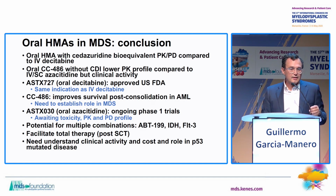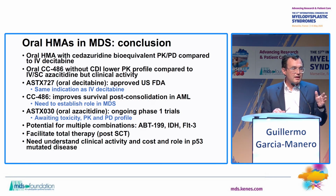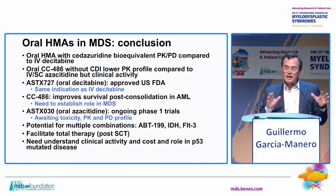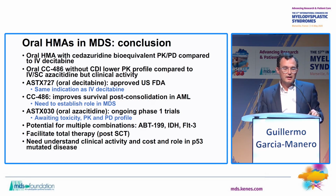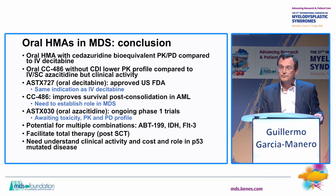So in summary, these drugs have different PK/PD profile depending on their context, depending on whether they are combined with a cytidine deaminase inhibitor or not. Then CC-486 has a lower exposure, but you give it for more days, so maybe that will equilibrate that issue. I already talked about the indication for 727, 486, 030, the excitement about these combinations that are quite advanced. I think we're going to see very clearly how we give these drugs before transplant and then after transplant. And I think this issue of the activity of this particular compound in P53 mutated disease is quite intriguing, and we really need to follow on this lead. And with that, I would really like to thank you for this opportunity.